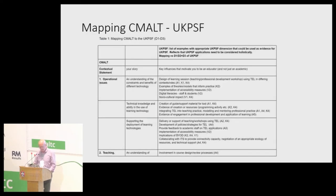The next element that we've referenced today is the mapping of the CMALT and the UK PSF. And those of you who know Tom will be aware of how passionate he is about the CMALT generally and pushing that. But the issue that, as part of our conversation, we were conscious of is that in both of our cases, and we don't think we're unique in this, our institutions put much more emphasis on getting HEA accreditation. But recognising the things that have been said at this conference about encouraging more professional development and getting more people to be digital champions and being critical around pedagogy, the question is how can we encourage more people down the CMALT route.